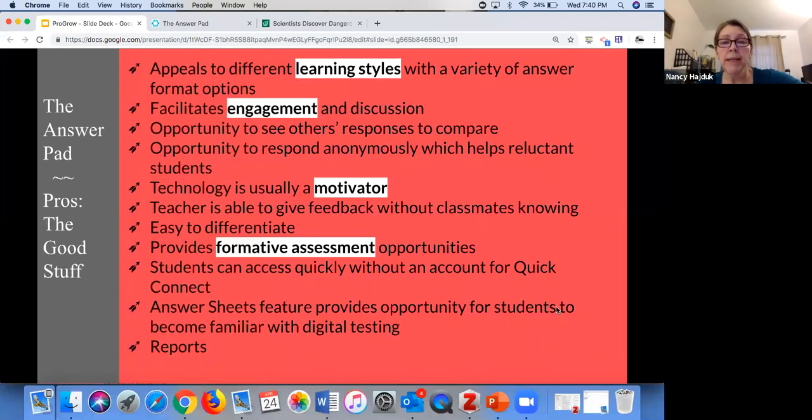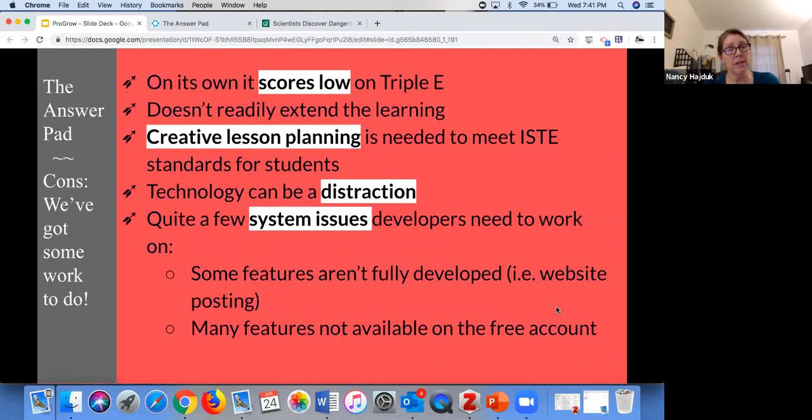So the pros, it is great for learning styles, appeals to a ton of different learning styles. It engages and motivates the students, with less fear of being involved with things. Great for formative assessment, and it actually allows for a variety of teaching strategies in that interactive mode. But there's some down stuff. On its own, it does not score well in our things that we used there. You do have to have a lot of creative lesson planning and good strategies. As any technology tool, it can be a distraction. And there's some system issues. So hopefully they'll be working those out.